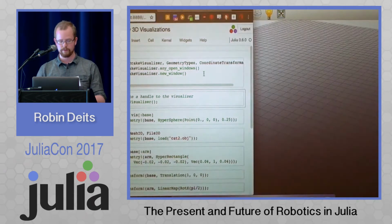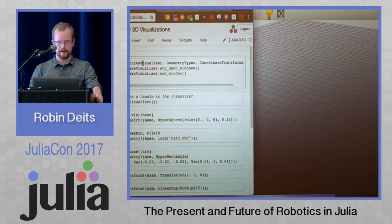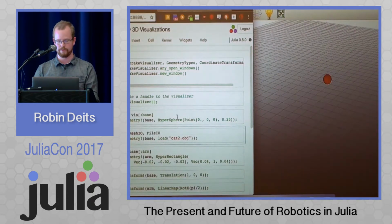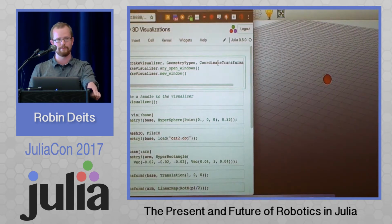All right, so all we have to do is import our package with using DrakeVisualizer. We're going to make a handle to the visualizer itself. And if we want to add some geometry to that world, all we have to do is set geometry. And so this hypersphere you might recognize from GeometryTypes. So I'm leaning on Simon's work for all of the representations of geometry because I don't like doing work. I'm leaning on CoordinateTransformations for all the representations of homogeneous transforms because I don't like doing work. And I'm leaning on Tim Holy's code for all the color stuff because I don't want to write that either.